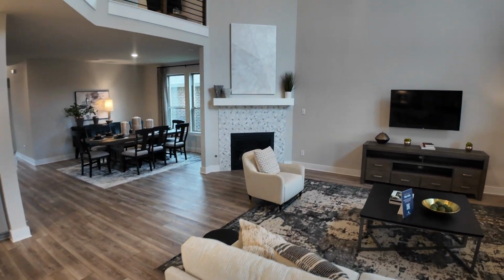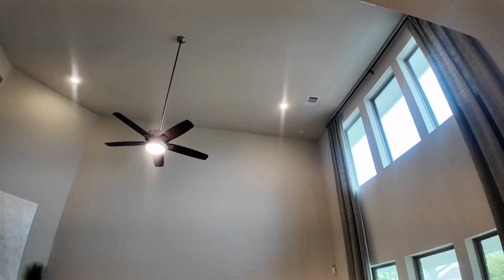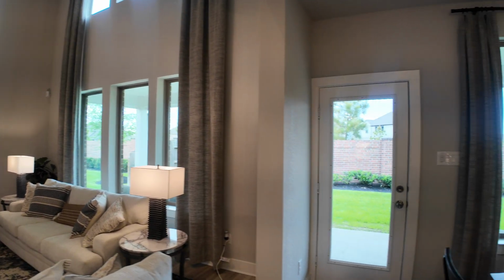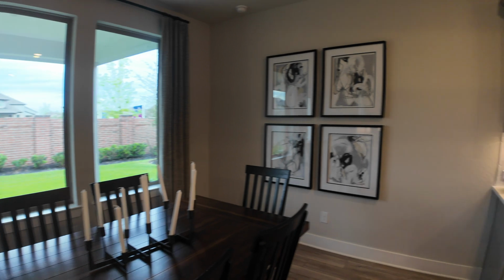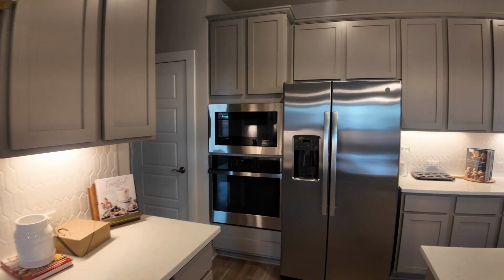And one thing that I didn't mention, guys, is the high ceilings. So you're looking at about 18-foot ceilings in this house. You couldn't jump and touch that if you wanted to. I don't care who you are. Then you've got lots of natural light coming in through the backyard. And I'll show you guys that covered patio shortly. All right, so now let's just see the rest of what's downstairs.